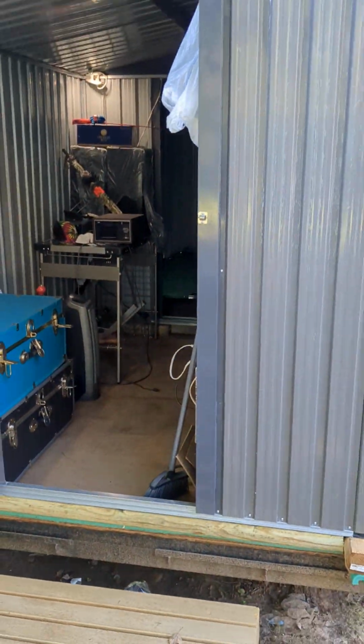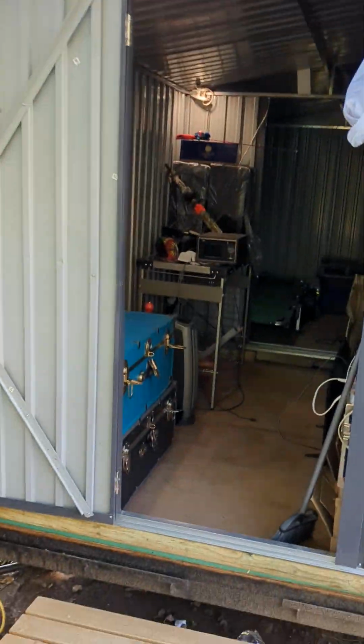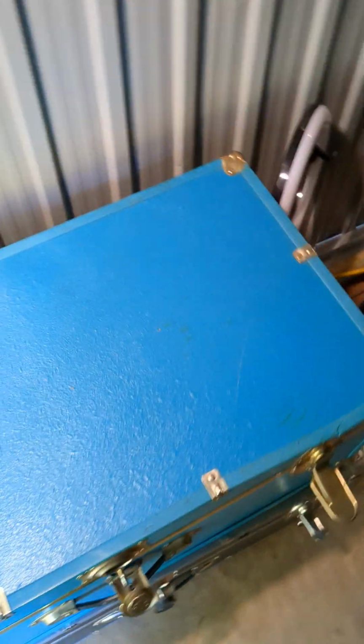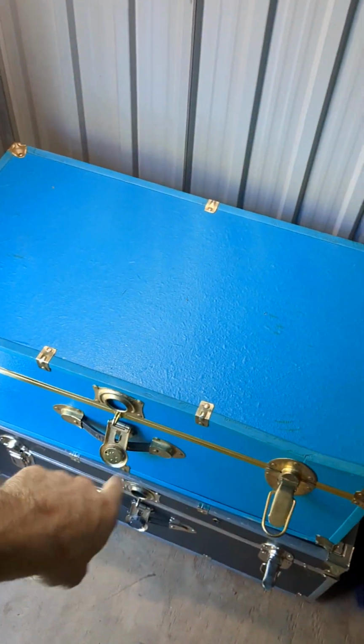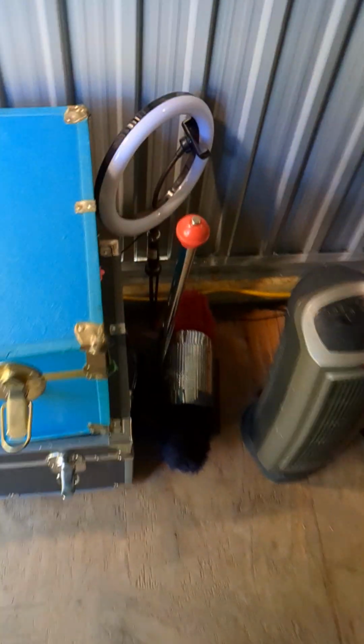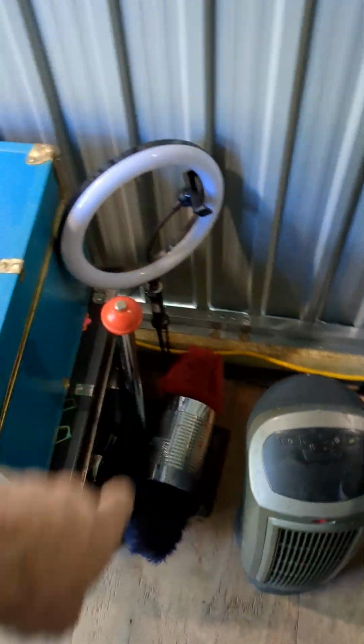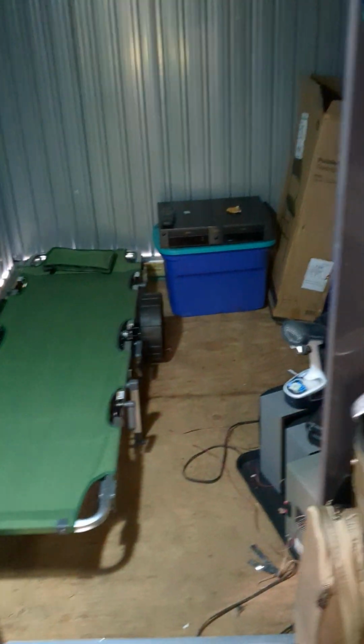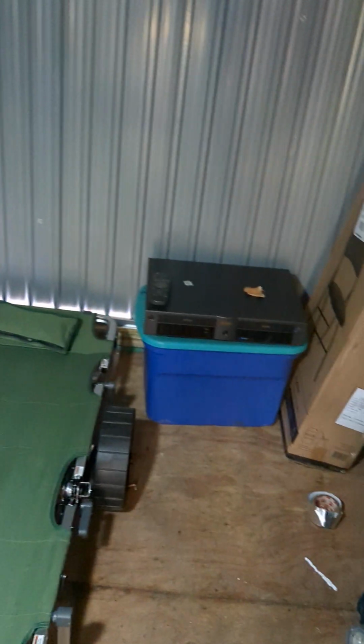But this is coming along. Got a nice floor in here I'm going to finish building. That's where I keep my inventory. A little extra light, a little shoe buffer made by Dremel, really weird. This I'm going to set up as a picture studio, have some light boxes and such.